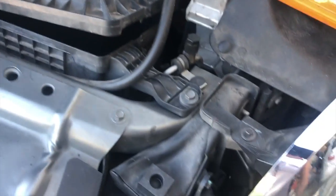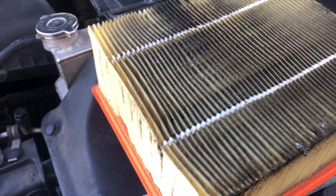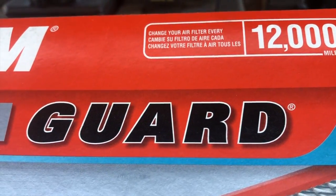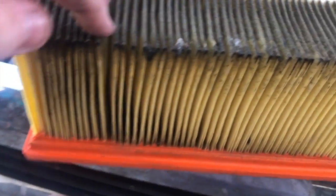I use Fram filters, real cheap, nothing that's too restrictive. This has quite a bit of miles on it. It's fairly dirty. I'm going to go ahead and replace it with this. Fram says that every 12,000 miles we're supposed to be changing these things out. For me, I don't really go by that. I go by the look of it. How bad is it? How clogged up is it?